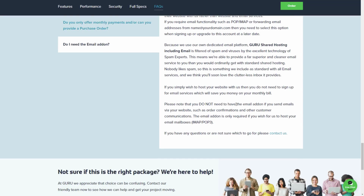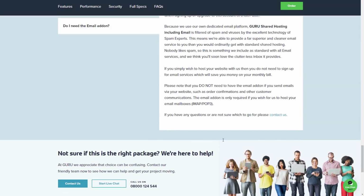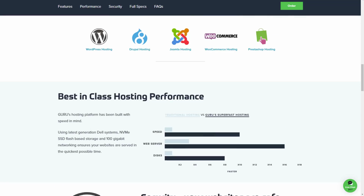And you do not need to have an email add-on to send emails. I will create another video in the next week or so to show you an example of using a WordPress website with external SMTP. So that is using a different company to deliver emails from my WordPress site. I might even set up one with G Suite, Google Suite. And if you've got any questions, you can always contact them in their live chat. Okay, that's enough of that one.